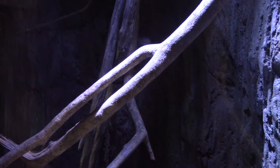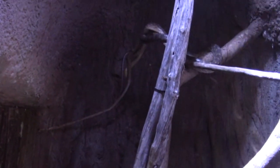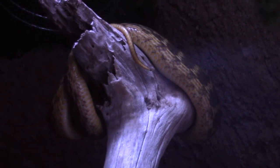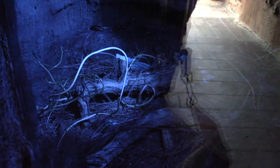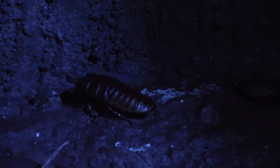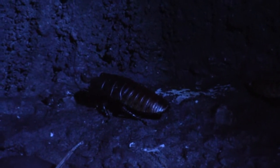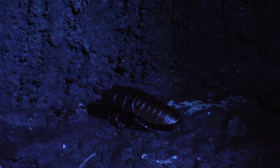The Madagascar cat-eyed snake. See one up on the branch, and the other one is up at the top, right here, all curled up. Now you may or may not have heard of a Madagascar hissing cockroach. You can see them here. Very large cockroach. And yes, they do hiss. I've held them in my hands.